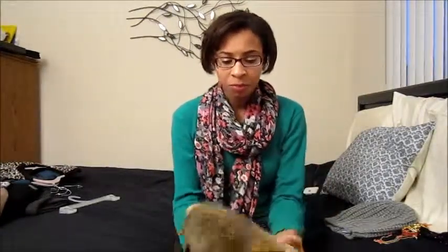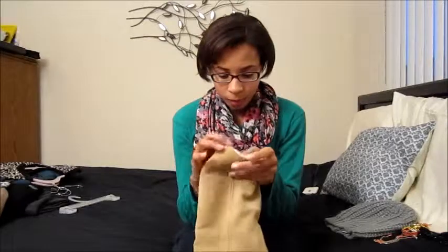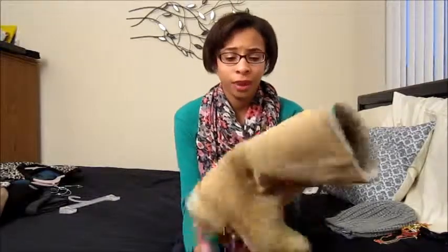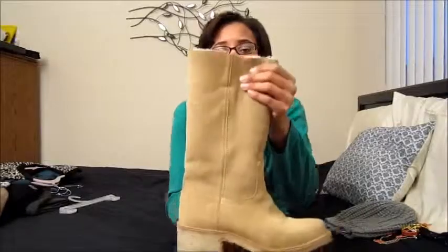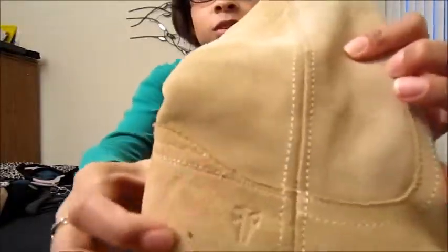Okay, the next accessory that I got was an amazing deal. These Frye boots that were $36, but I used part of my discount, so I can't remember what they actually ended up coming out to be, like $15 or $16 or something like that. But they're these amazing Frye boots. You can see the little Frye label at the bottom.